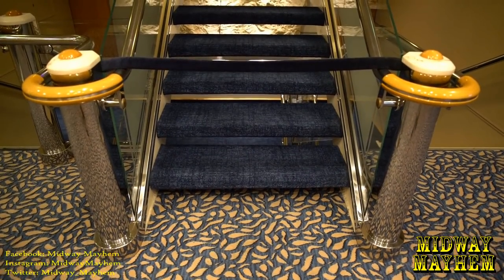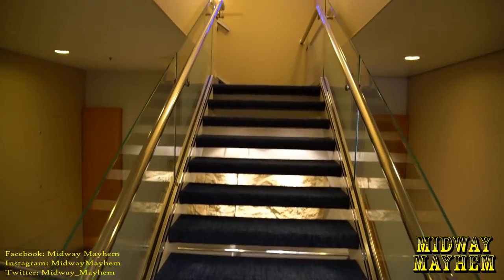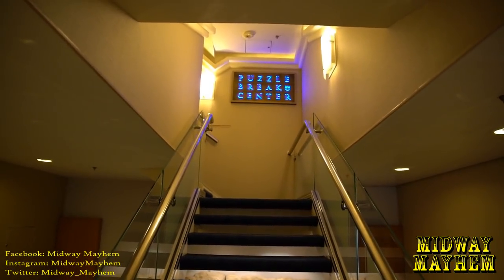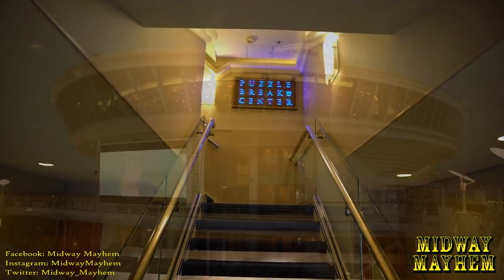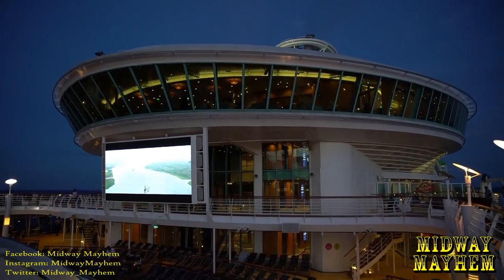There's one more level on this ship, and that is level 15, and unfortunately it's blocked off right now because it's not in operation, but we have an escape room, and it's called Puzzle Break Center. It is an additional charge, so keep that in mind. If you're not a fan of watching the movies down in the theater, you can watch them right here on deck.